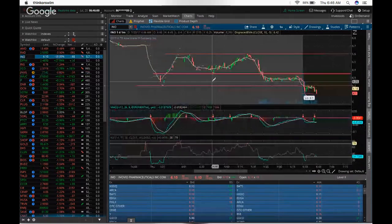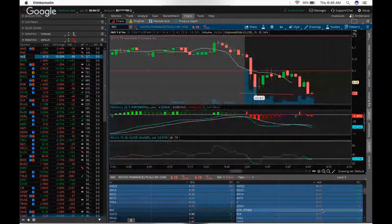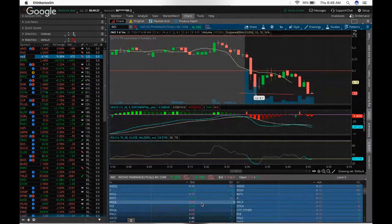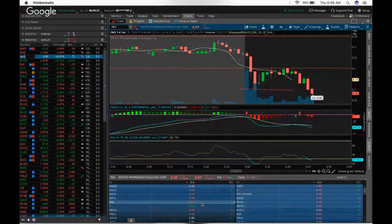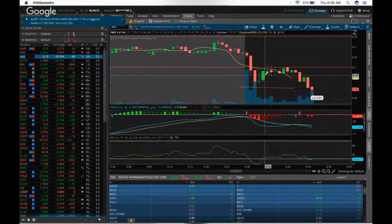Where's INO at? INO is right at the support. Right at support. Is it going to break below? Too many sellers, way too many sellers. Not enough buyers. They're picking up. Broke below. JNUG broke below 17.40, so I think I did well there.